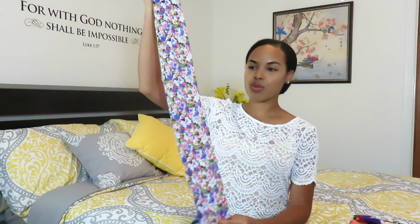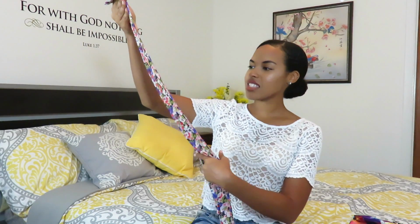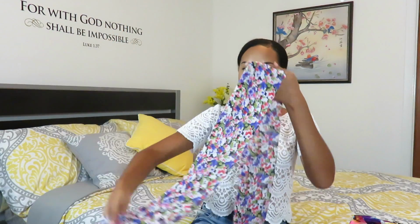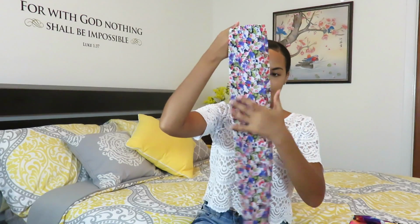Okay. Next up from my headscarf collection, this is another one that I really like. It's floral, and it will kind of go with anything. It's a mixture of pinks and purples and whites and greens. So it's really pretty, and so this one will also be up on my shop.